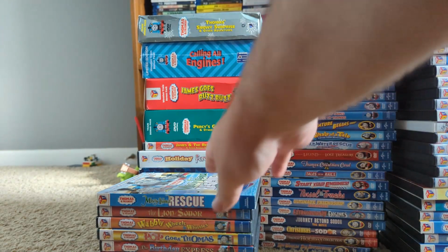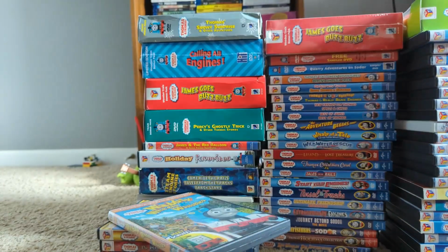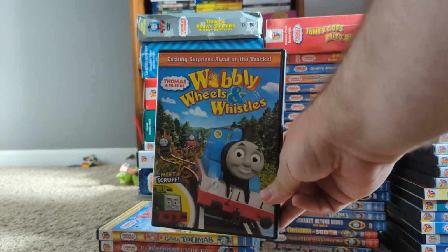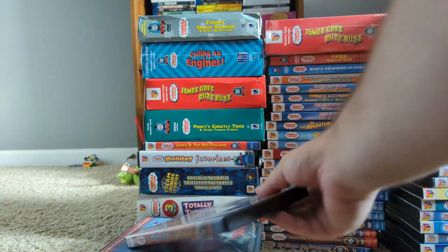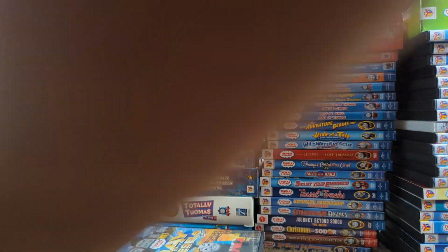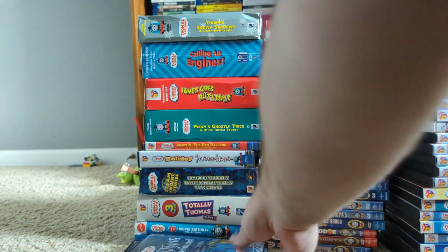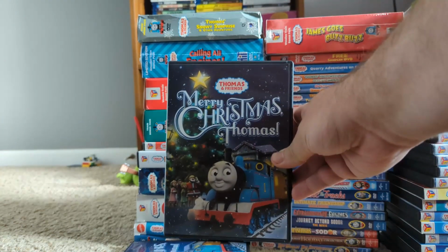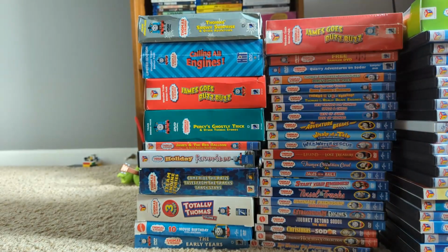Let's do it. Alright, Misty Island Rescue. Slipcover. Lion of Sodor. Wobbly Wheels and Whistles. Pop Goes Thomas. The Birthday Express. Thomas in Charge. The Day of the Diesels. Original print of Merry Christmas Thomas. And a universal reprint of Merry Christmas Thomas.